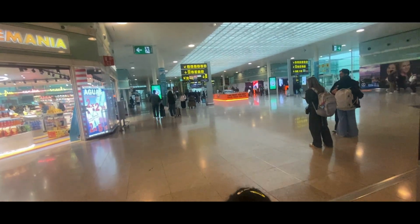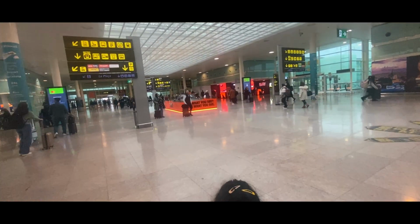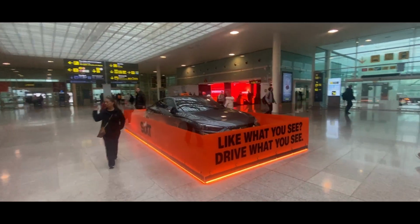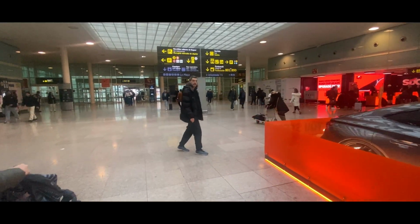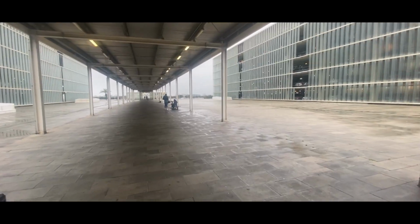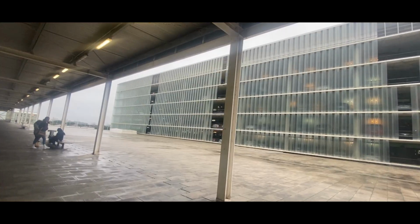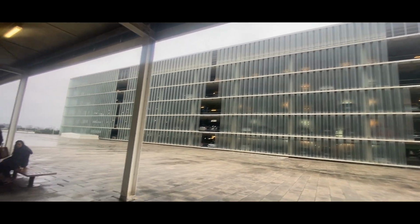So now you can see the terminal buildings. It's quite a big airport, I would say. Everything is well signposted, so there is nothing much we need to worry about. We just walk along the line. You can see the signs mentioning the rental cars, and there is a bit of advertisement for Sixt, I think it's called the Sixt rental car company. And after that we are now heading outside the terminal building.